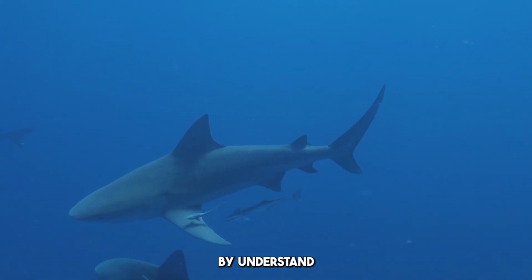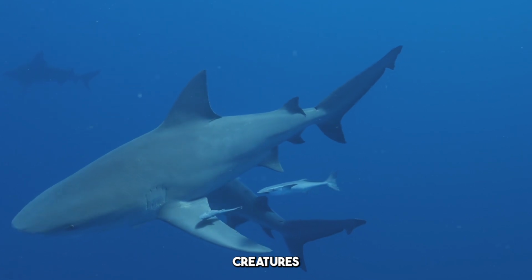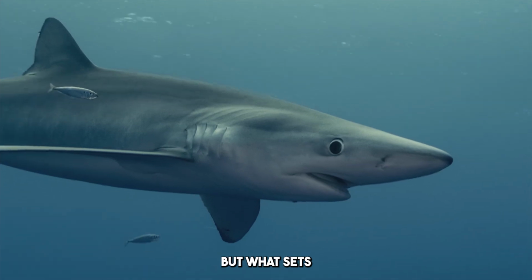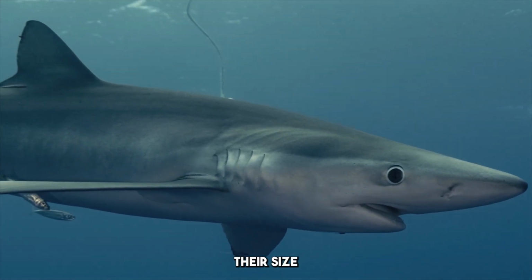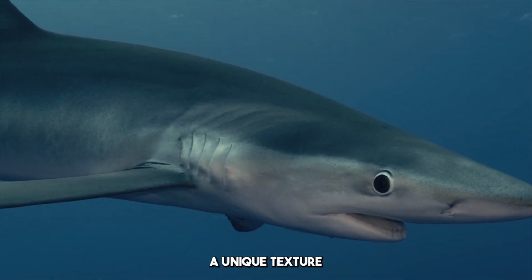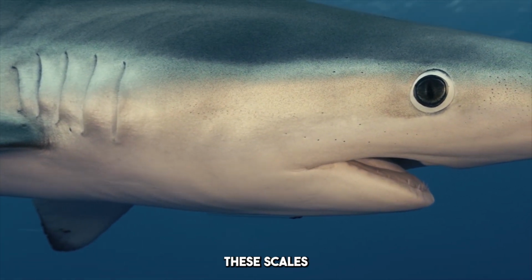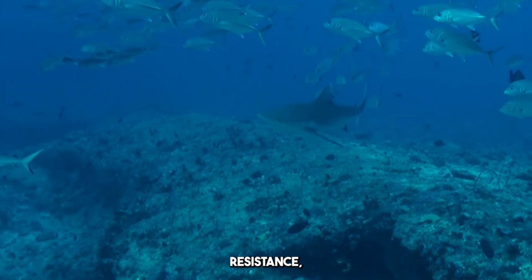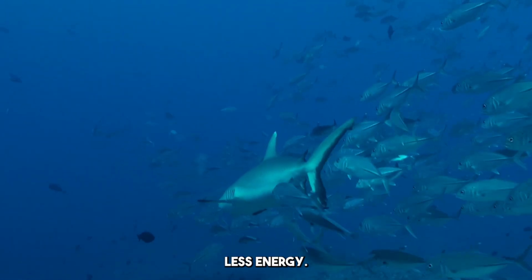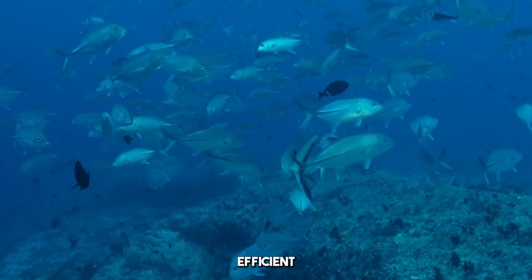Let's start by understanding why sharks are so special. Sharks are one of the oldest and most successful creatures on the planet, having survived for over 400 million years. But what sets them apart isn't just their size or power, it's their skin. Yes, their skin. Sharks have a unique texture on their skin made up of tiny scales called dermal denticles. These scales are incredibly efficient at reducing water resistance, allowing sharks to glide through the ocean faster and using less energy. This ability to reduce drag is one of the reasons why sharks are such efficient swimmers.